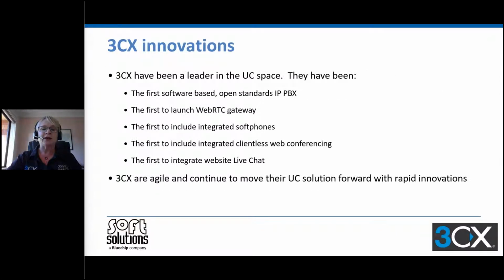So 3CX have been a leader in the UC space. They have been the first at a number of things, and I just wanted to recap some of those innovations, because if, like me, you've been using 3CX for 10 years, we kind of take these things for granted. They were the first with that software-based open standards IP PBX. They launched their WebRTC gateway, which is what we still use the meeting features with today. They were the first to include integrated softphones, no additional hidden costs. And as I said, the web conferencing.